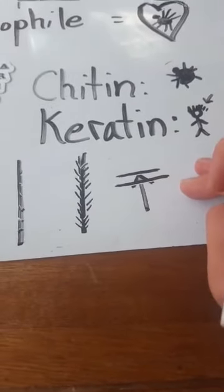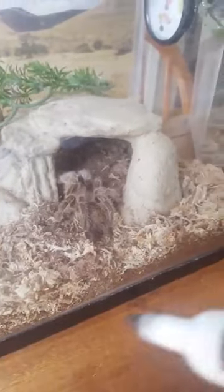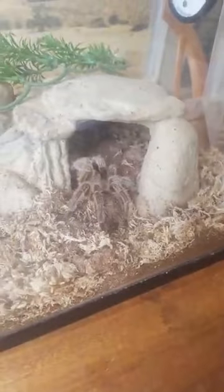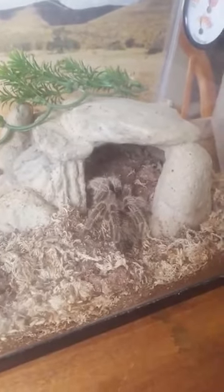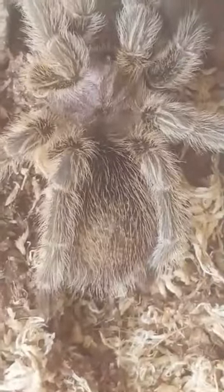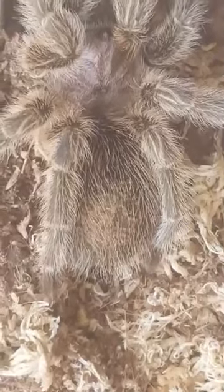It's actually one of the ways that she, as a species, is able to defend herself, as well as other tarantulas. All tarantulas have these little hairs on their abdomen, let me show you guys her abdomen once again, across the back, and they will brush their back legs across their abdomen if they feel at all threatened.